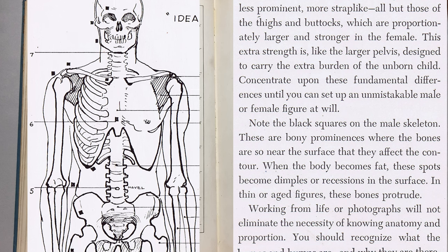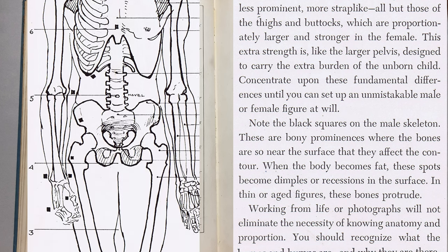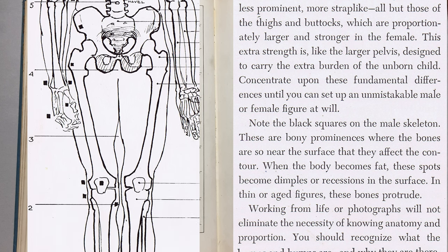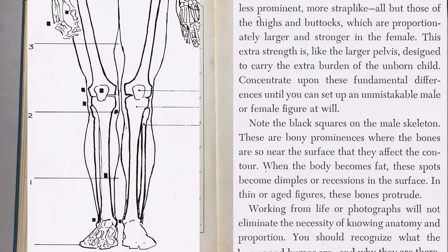Note the black squares of the male skeleton. These are bony prominences where the bones are so near the surface that they affect the contour. When the body becomes fat, these spots become dimples or recessions in the surface. In thin or aged figures, the bones protrude.